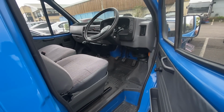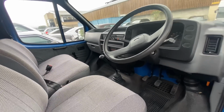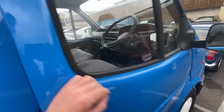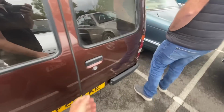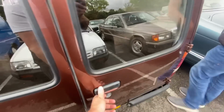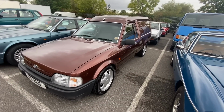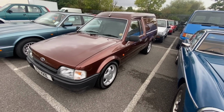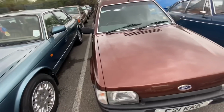This is really clean inside. Really clean. Showing 74,800 miles. Has been looked after, hasn't it? They didn't come in that colour, did they? So someone's F-Reg. It's got its original wood in it. Don't matter what you say about it, that's straight. Yeah, that is very, very straight and very, very tidy. They're Escort SI wheels or GTI wheels, aren't they?